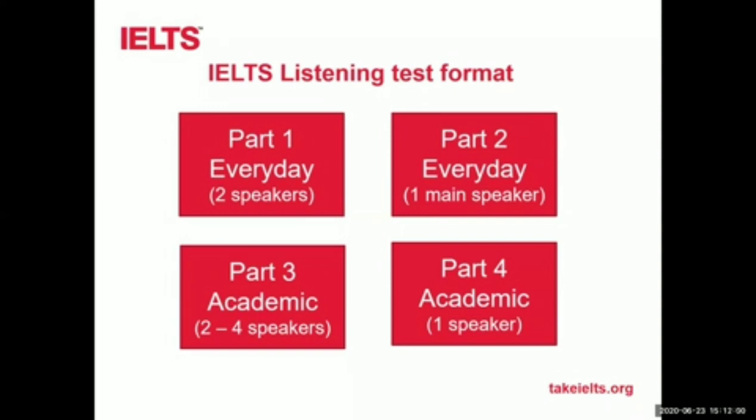And part 4 also is replicating what happens in universities, well, English-speaking universities and many other universities. So it's listening to an academic lecture and there's only one speaker. So it's useful to know what type of listening it is, so that therefore you know what type of things you should be listening to practice for it.